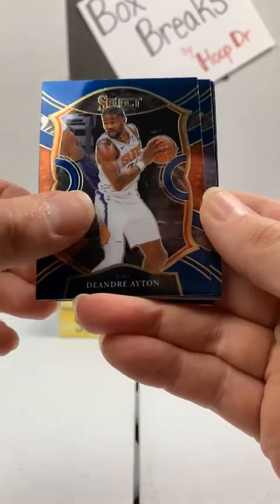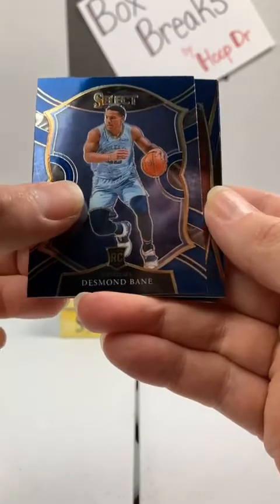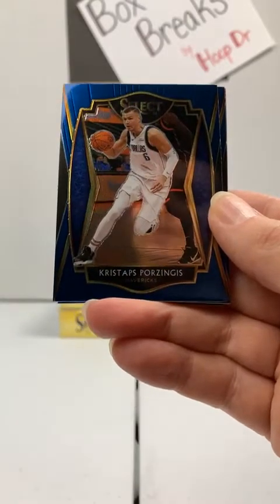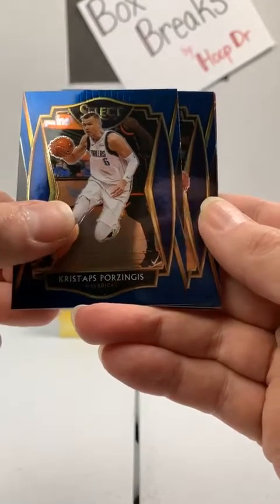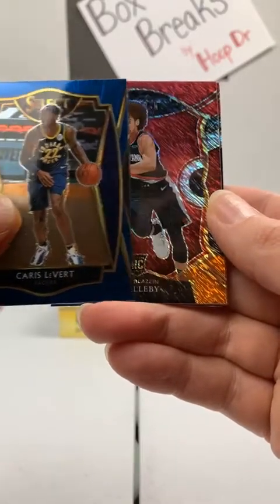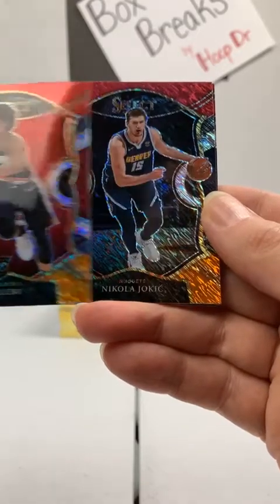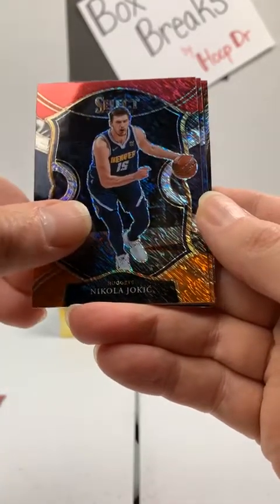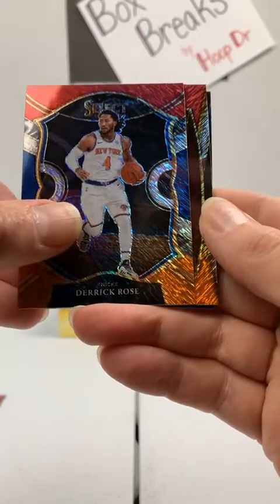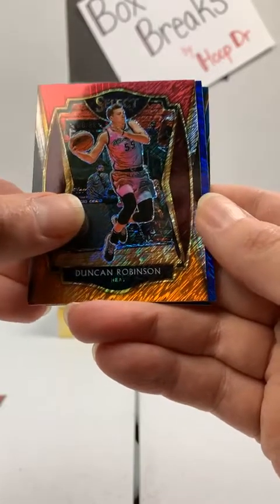That's a rookie. DeAndre Ayton, Suns. Desmond Bane, rookie to the Grizzlies. Boy, he's playing well. Premier level, Norman Powell, Trailblazers, Porzingis, Mavericks, and Caris LeVert to the Pacers. Shimmer time, CJLB, Trailblazers. Jokic to the Nuggets, that's a good one. Derrick Rose, Knicks, and premier level shimmer, Duncan Robinson to the Heat.